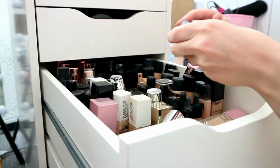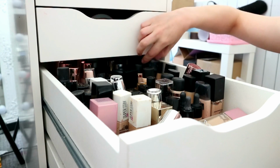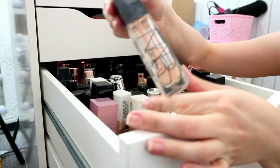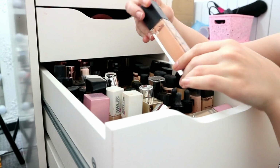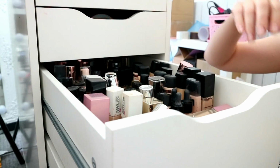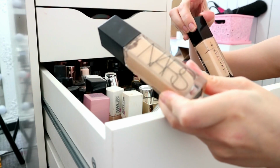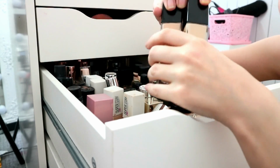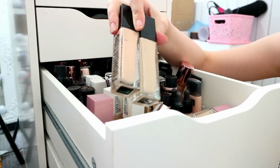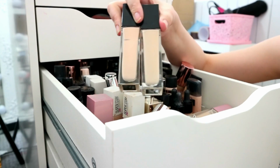So I'm definitely keeping my NARS. I think I've got 4 of these. One, you see, I'm almost done that one. Maybe I've only got 3. Only 3. Got that one. So I'm keeping them. I'm also going to keep my, oh, there's another one. I've got 4, and then I've got 2 ABH. I had like 15 ABH because they sent them to me and I bought 2, but I gave away all of them to other people and I've got 2.